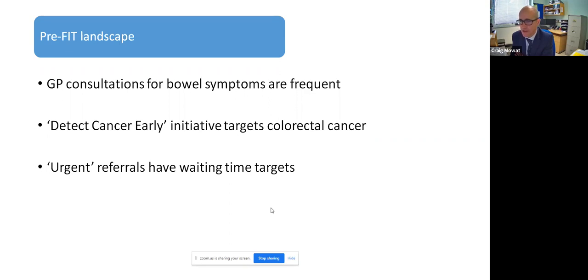But when a patient presents with more subtle change in bowel habit, particularly if they're over the age of 50, it becomes more of a challenge to determine what should be done. Now, Detect Cancer Early, an initiative from the Scottish Government, prioritised bowel cancer as a cancer to try and detect early. And this put arguably some pressure on GPs to consider early investigation of patients with change in bowel habit.